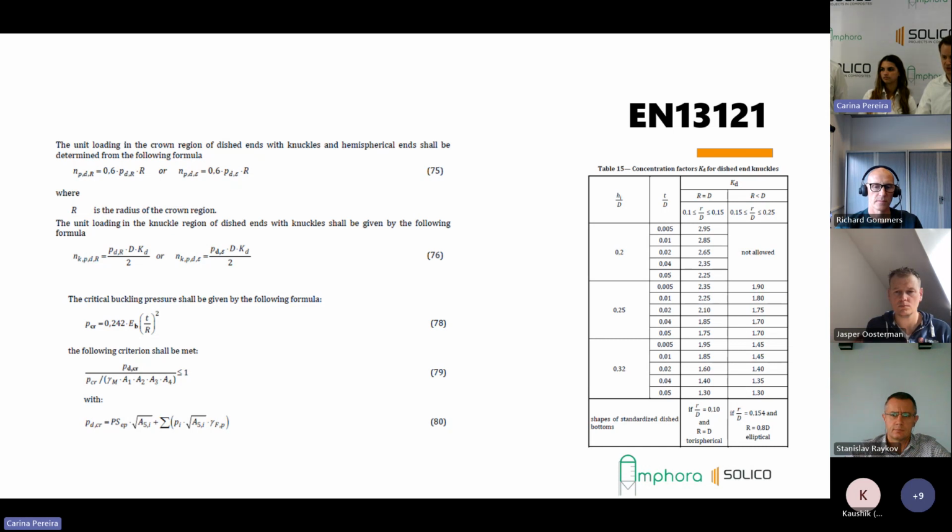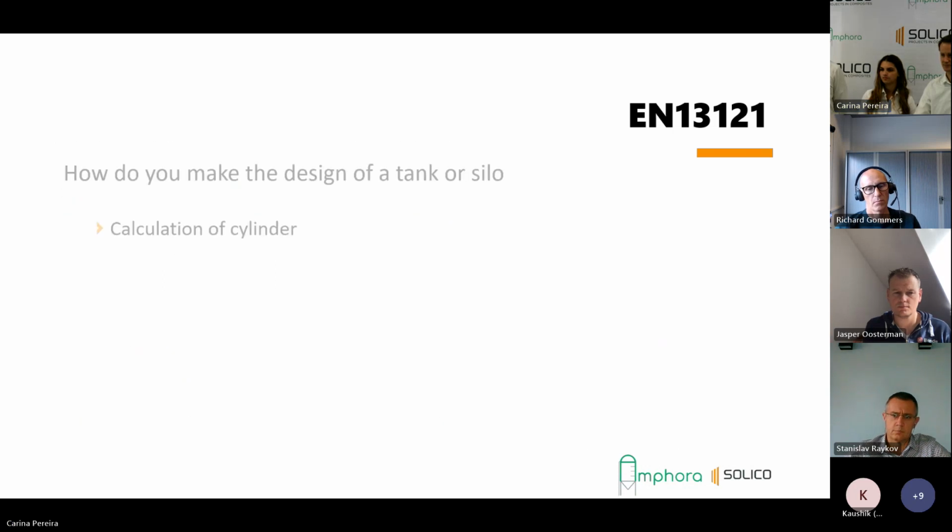Since I don't want to bore you all to death, this is a hemispherical or another type of dished end on the top of your tank or silo. Of course, you apply these same formulas for the bottom, if it would be a dished end bottom. So I'm not going to repeat that for the bottoms, but this is the way it basically works.